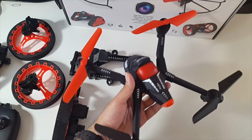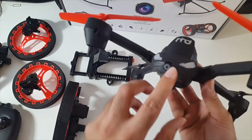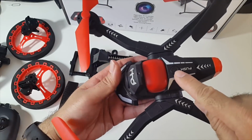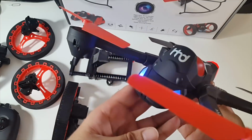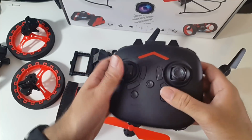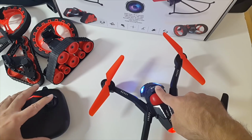So I've already put the drone together. That was it, basically. Put the wings and put the battery in. You've got the camera at the front. And on the top, you've got the power button. And when you press it, the lights flash front and back. So here is the remote control. You have 4 AA batteries. Okay, so here we go.